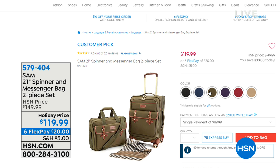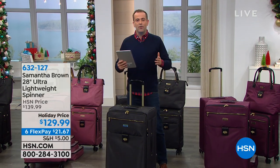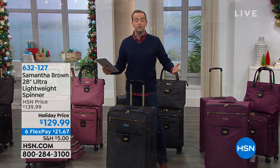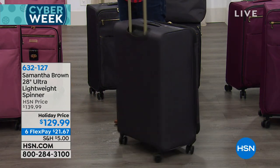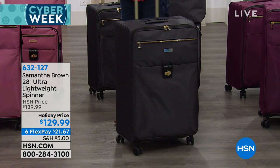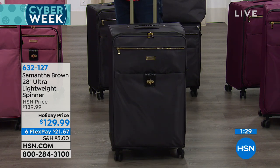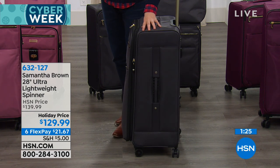A quick mention of the spinner, just so you know. Let me just grab this for a second. A lot of you were asking about the spinner. The spinner is the 28-inch upright that goes back to the Today's Special. So it's the only additional piece that you might want to purchase if you're going on a longer trip or you're packing for more than just one. This is the bag, obviously, that gets checked in, no doubt about it, but it's maximizing your space because 28 inches is the largest size, so you can put so much in there.